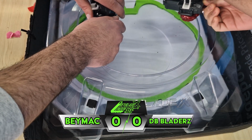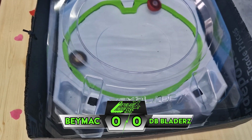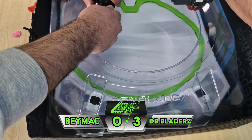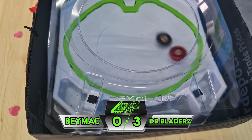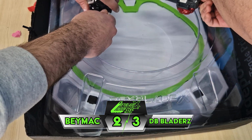And then we are up against Dragon Ball Blader Z. I think this match is against Pokikage, who is an awesome blader, and it's against Tyranno Beat, and he starts really well and gets the extreme finish on my Dragoon. So not a great start for me, but I do pull it back a bit and get a pocket, so 3-2, not too bad.